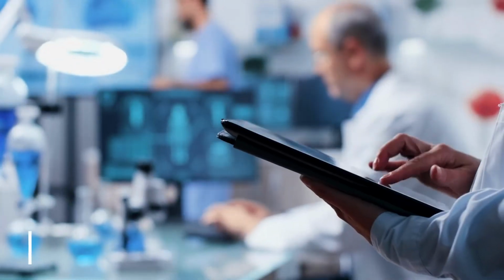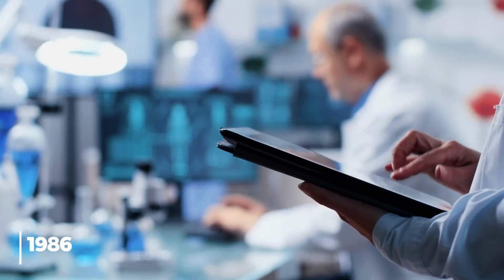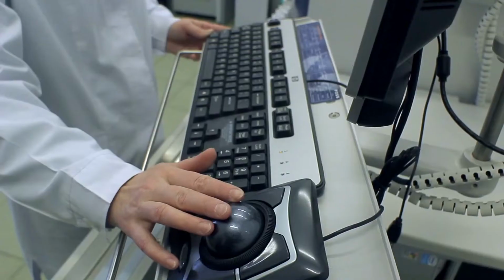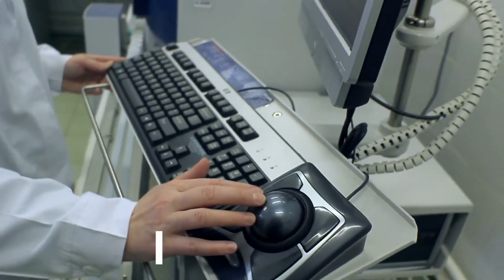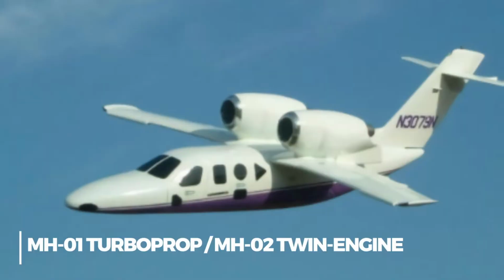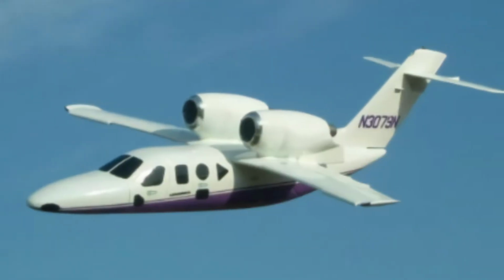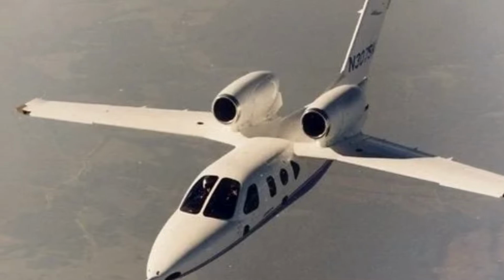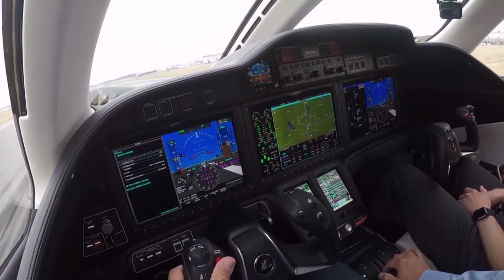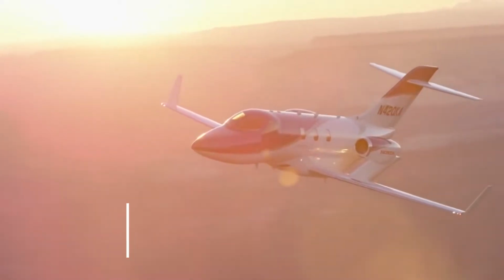It began in 1986 as a top-secret research project in Japan because of the country's immense potential for the light jet market. At first, they only had a team of 4 engineers, led by Michimasa Fujino, so it wasn't very big. The MH-01 turboprop and the MH-02 twin-engine light jet were the 2 experimental airplanes that the crew created. Fujino created the HondaJet by applying the lessons that he learned from these experiments to the creation of an altogether new aircraft. One pilot can comfortably fly the HondaJet, a genuinely wonderful and innovative aircraft.